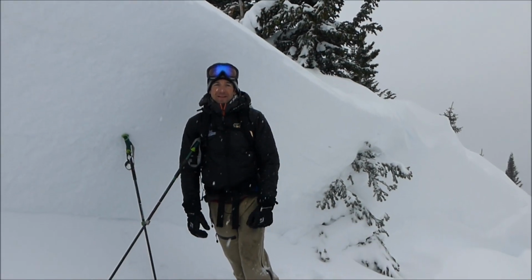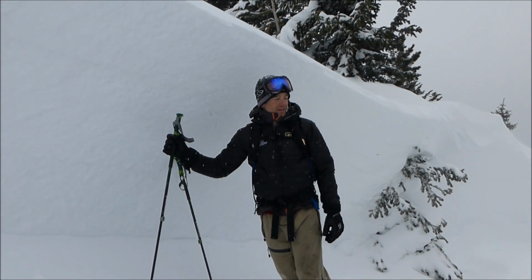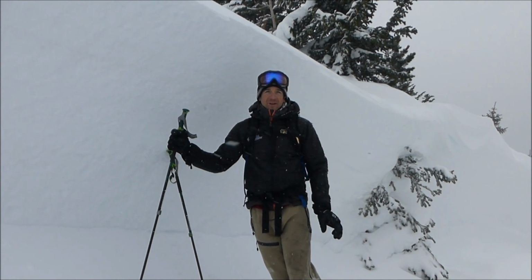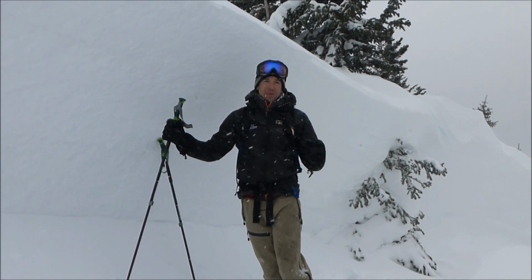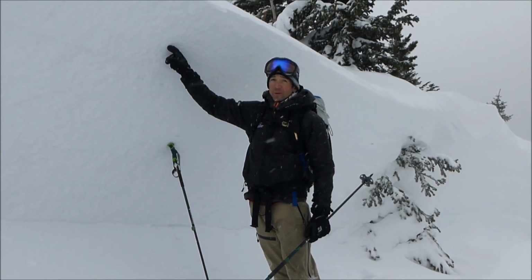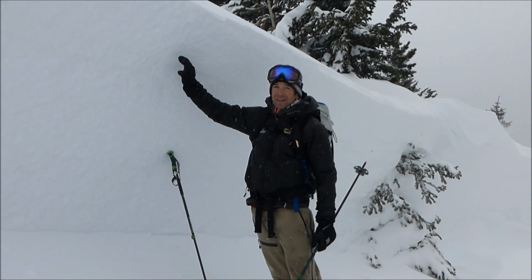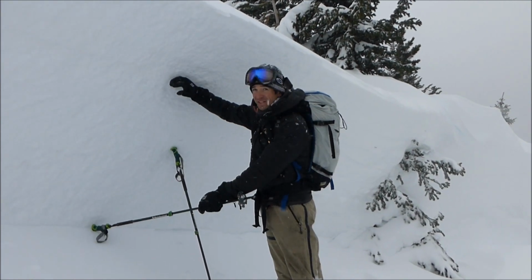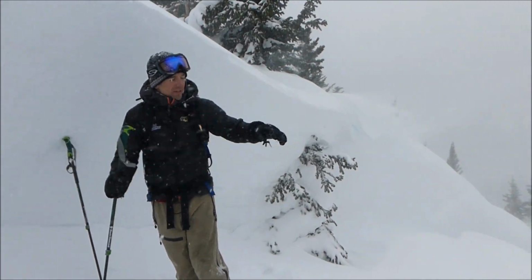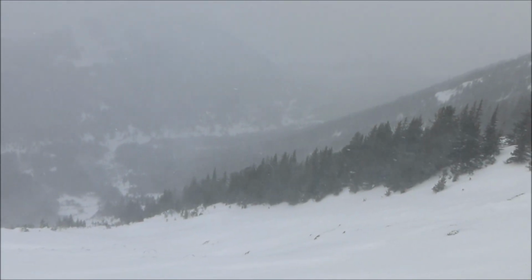We're standing in the crown of a human-triggered slide that occurred off Woody Ridge, just south of Cooke City. It occurred a couple days ago. And what happened is there were two skiers. Skier one came down, threw in a ski cut, kind of right above us, right where the slab was really thick, and didn't impact the weak layer at all, which is 6-7 feet below the surface. He skied down, didn't trigger the slide, and then cut into the trees, skier's right.